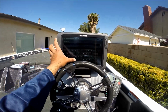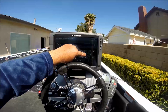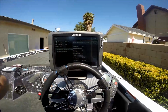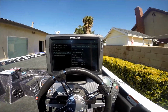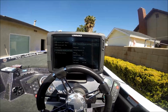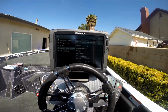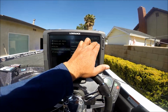And I'm just going to simply name this after the lake that we were at, which in this case was Castaic. Hit enter, and it's uploading all of my trails, not my GPS points, but my actual trails from that day, so that the engineers at navionics.com can actually use the data to make a more current map of the lake. Takes about 5 or so minutes. It's done.